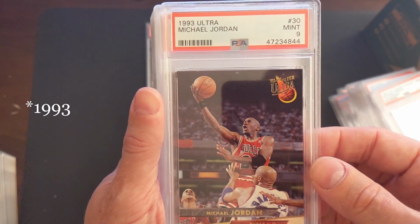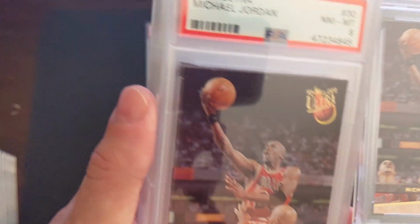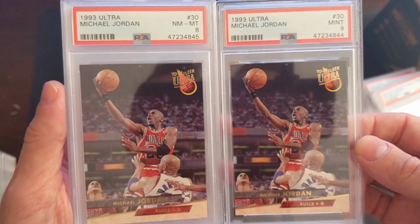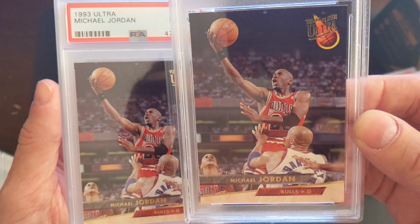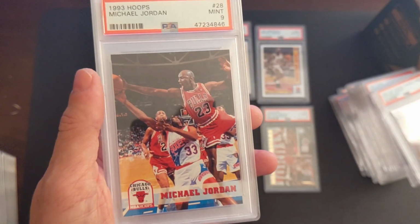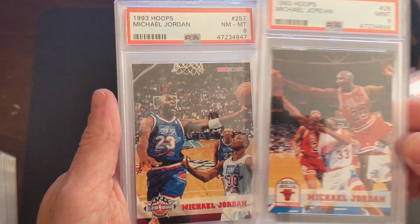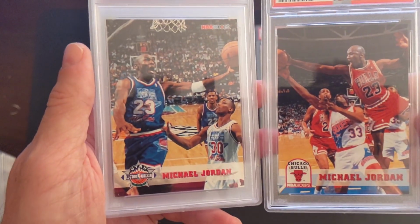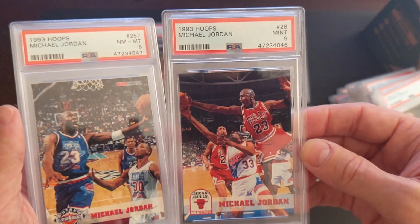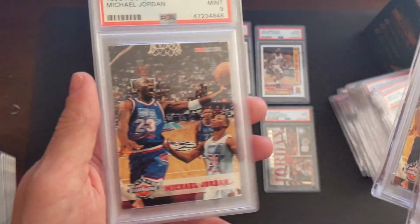And 1990 Fleer Ultra, card number 30, got a mint 9, and had 2 of those submitted. Second one got an 8. Not quite sure why that got an 8, but also love the look of that card. Jordan, and we got Barkley trying to guard him. No chance there for Barkley. Next card is 1993 Hoops. Got a mint 9. And another 1993 Hoops. Came back as an 8. That's the All-Star Weekend card in Utah. Next one, there's the same card again. So the second one got a 9.